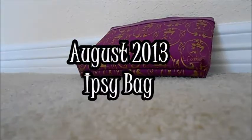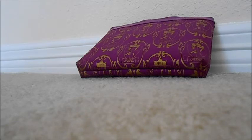So let's just get into it. This is the bag for August, and it is a royal purple with some gold embellishments.